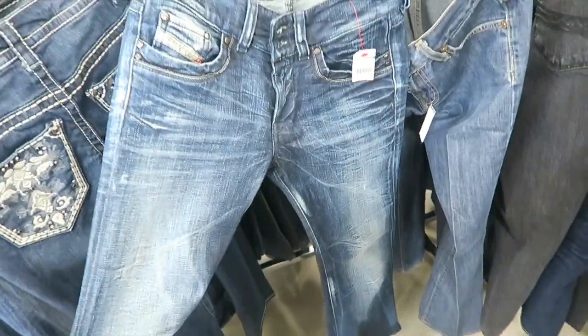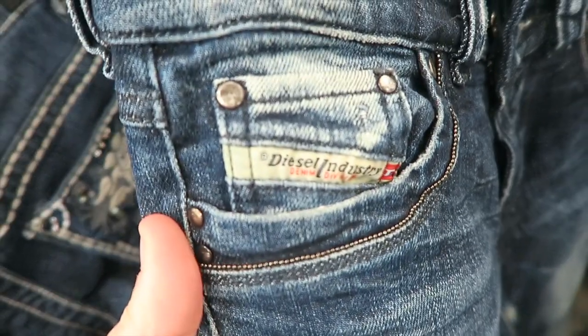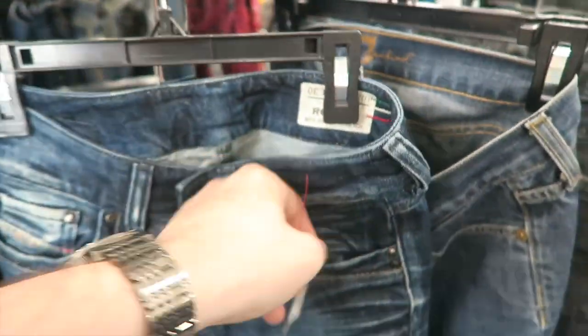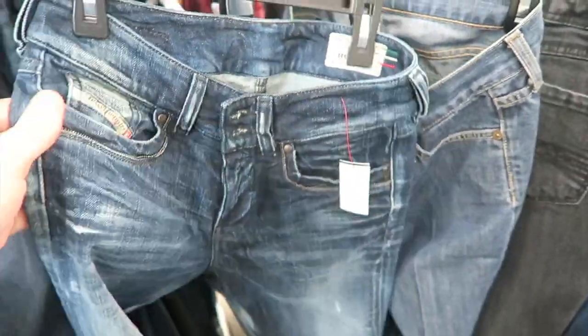All right, so here's a pair of women's Diesel jeans. There's the tag, let me zoom in for you guys. Diesel jeans, same price, $7, but these are about $30. So we're paying 7, they're gonna be 7 to ship, which is 14. A couple dollars in fees, 17, 18 bucks. We'll make about 12 to 13 on these if we get 30 for them.